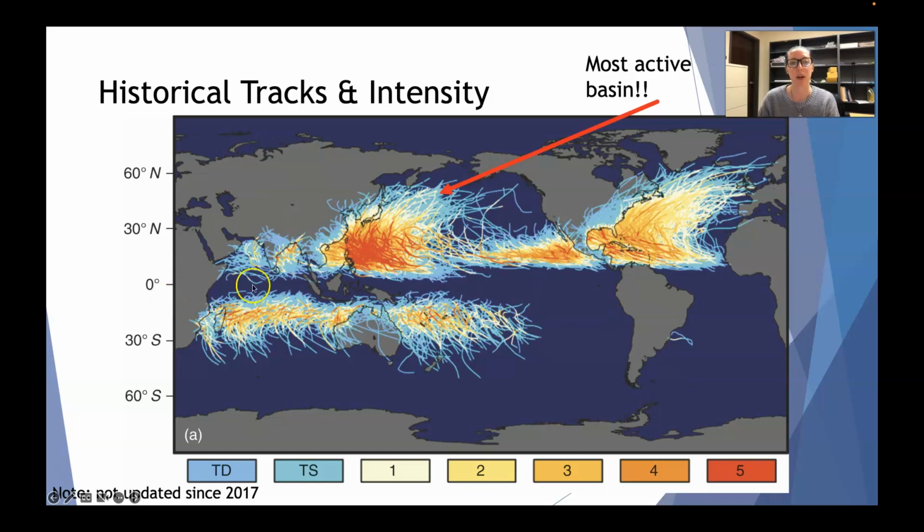But something else I want to point out is notice how there's not any activity at the equator. There's also really not any activity in the southeastern Pacific, and we've only had one tropical cyclone in the South Atlantic. Usually that's because the right ingredients are not in the mix in those regions.